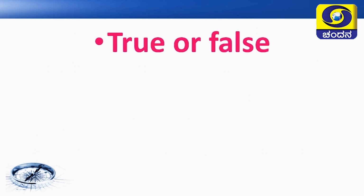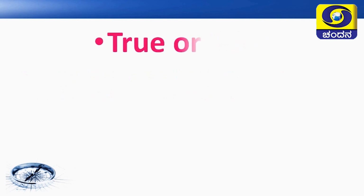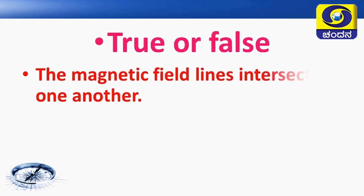Now answer whether the following statement is true or false. The statement is: a magnet must touch matter in order to interact with it. The answer is: the statement is false. Now the next statement is: the magnetic field lines intersect one another. The statement is false.